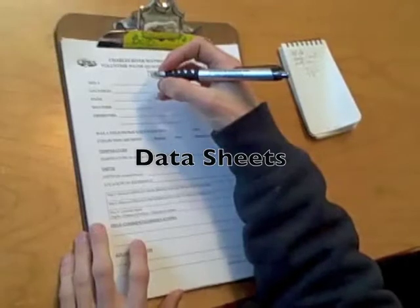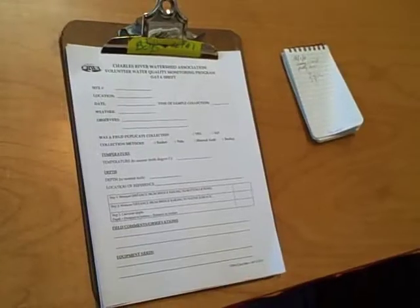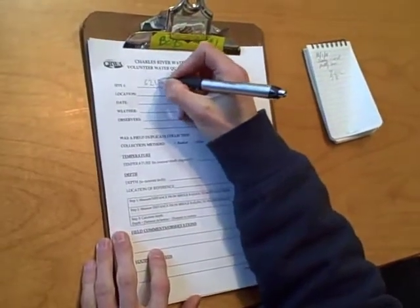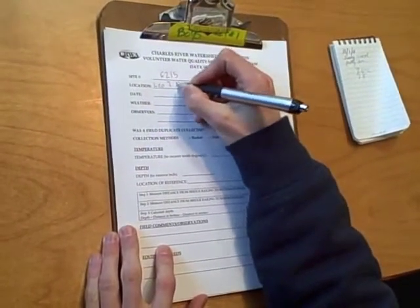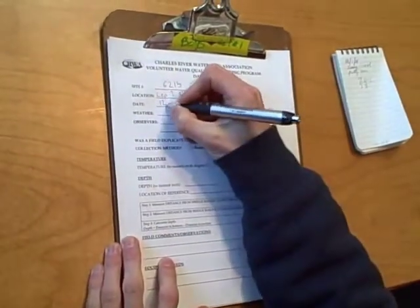The following section will review how to fill out a data sheet correctly. When filling out your data sheet, make sure you are using the most up-to-date version, which can be found on the monthly monitoring webpage, and that you fill it out completely. This involves recording your site number, the name of your location, and the date of the event.